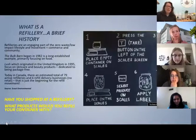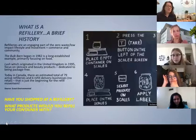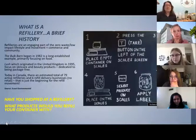Now, I feel like the concept of bulk purchasing, i.e. refilleries, has truly existed longer than this. Different markets, such as farmers markets, street markets, and dry goods shops, are also early examples of the refill experience. Has anyone here shopped at a refillery?